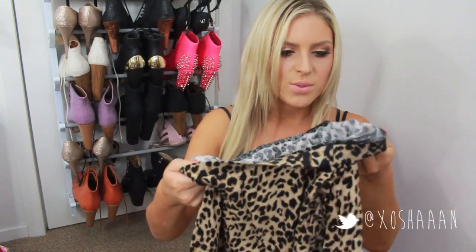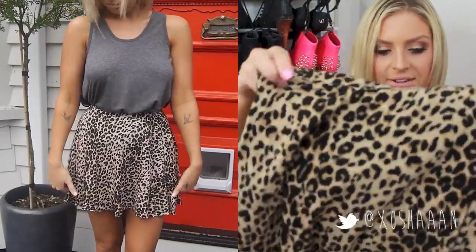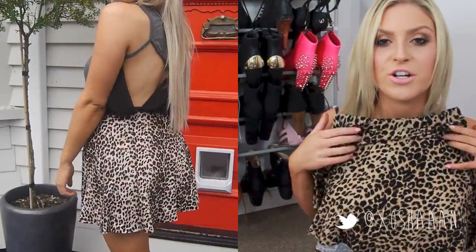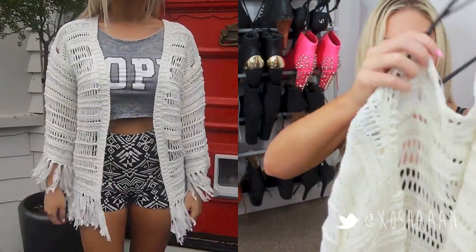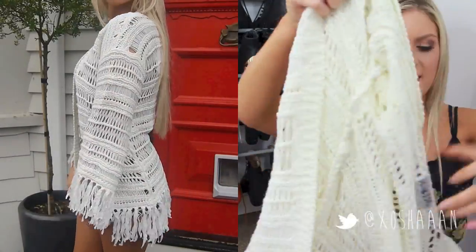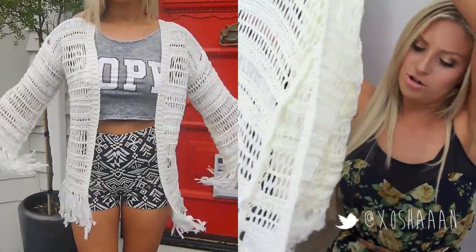I also got this random skater skirt. I think this was off Dailylook. I'm pretty sure it was off Dailylook. It's just a really nice soft cotton material, really lightweight, really, really cute. I think it'll look adorable for spring. I also got this off Sabo Skirt. It is in a size small and it's just a knitted cardigan kimono thing.